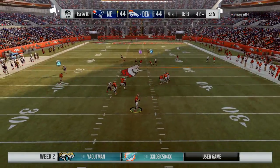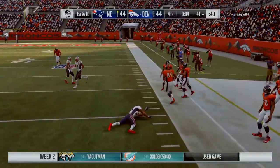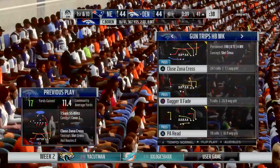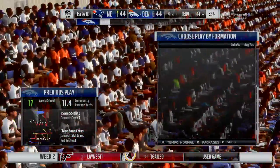They'll try and start this drive in the air. He'll find Sutton on the right side, complete. And he'll be out of bounds just shy of the 40. That's a good way to start the drive. 17 yards and a first down.